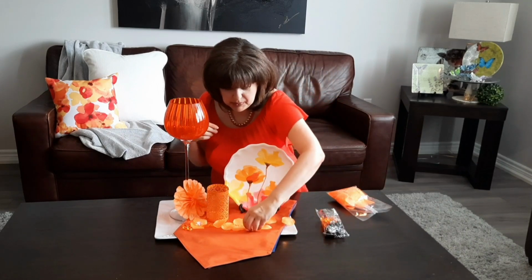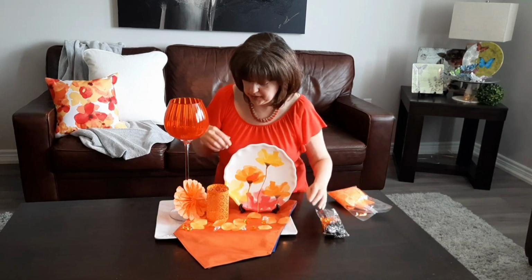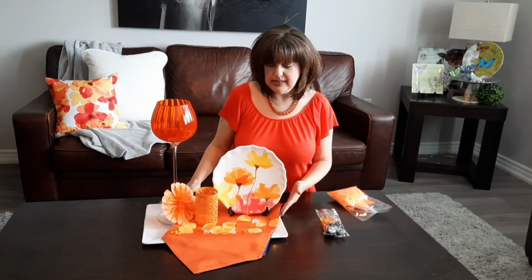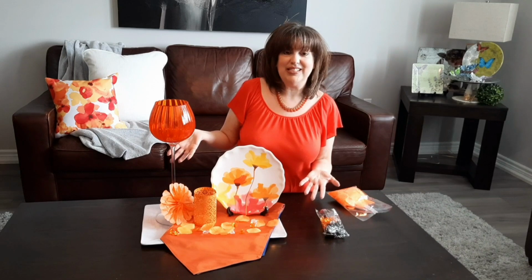We have a few clear ones here. They look nice against the orange satin runner. And simple as that, quick and easy as the first vignette, this is our second vignette. It will be displayed here on my table, and I'll show you that in a moment.